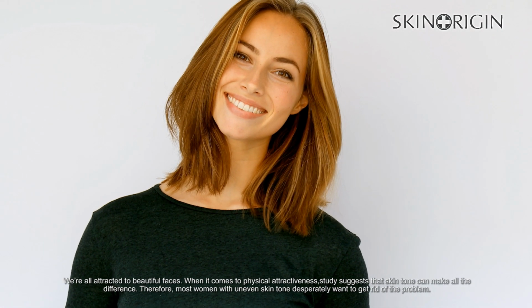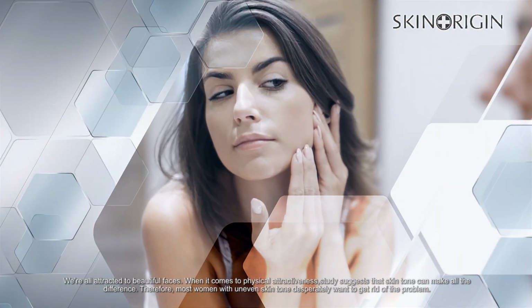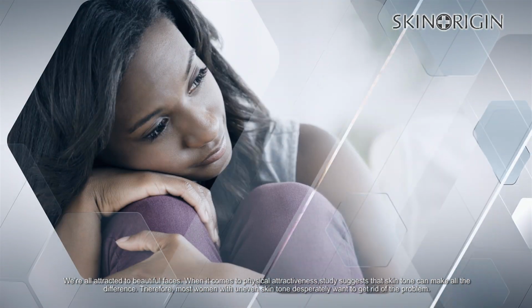We're all attracted to beautiful faces. When it comes to physical attractiveness, studies suggest that skin tone can make all the difference. Therefore, most women with uneven skin tone desperately want to get rid of the problem.